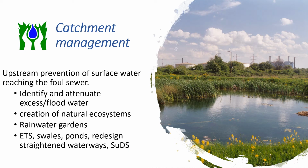So a key objective of any catchment management strategy must be to capture water, which is a precious living resource, and to use it where it is useful rather than have it enter the combined drains where it becomes a problematic waste. The Living Water approach is to identify the key sources of excess water and attenuate these in a productive way, applying the most relevant solution from a range of options, including SuDS, rainwater gardens, swales, ponds, redesigning straightening waterways and ecological treatment systems. All of these solutions are largely carbon negative and improve local water quality and biodiversity.